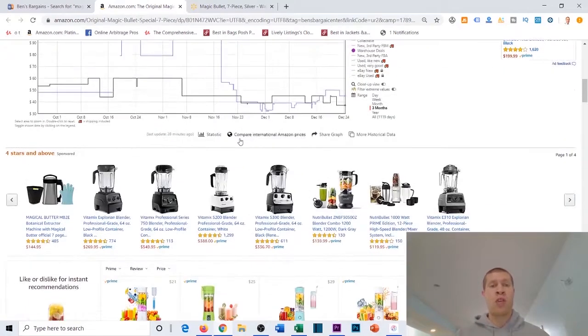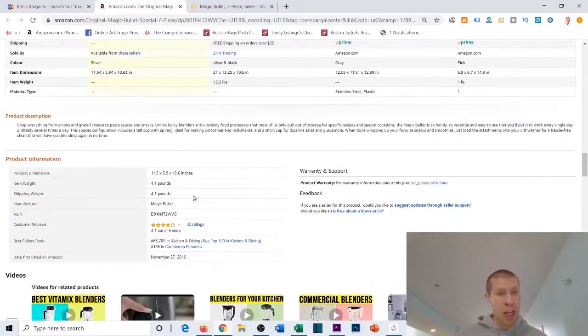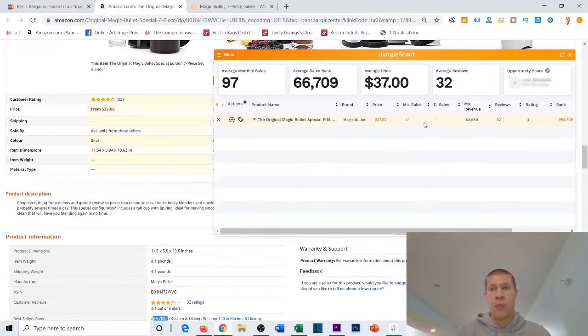So that's another thing that you want to check on the listing. You want to check to make sure it's a good listing. You want to check to make sure that it's selling quickly, which this is $66,000 in kitchen and dining, but I always use the Jungle Scout Chrome extension to make sure. Selling about 1 a day, 97 a month, so good product.